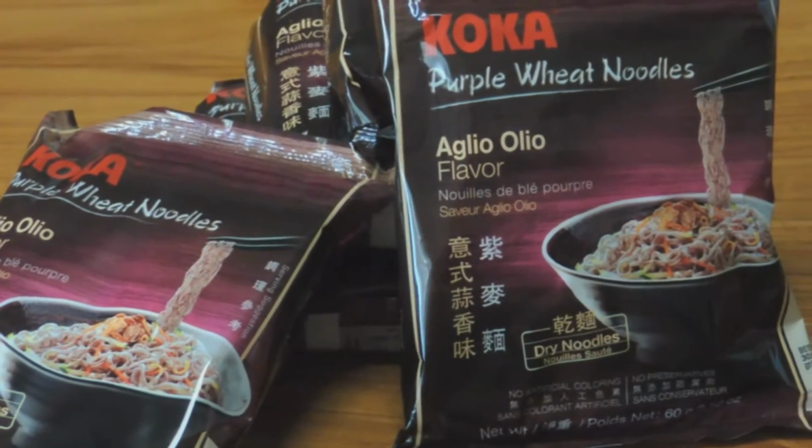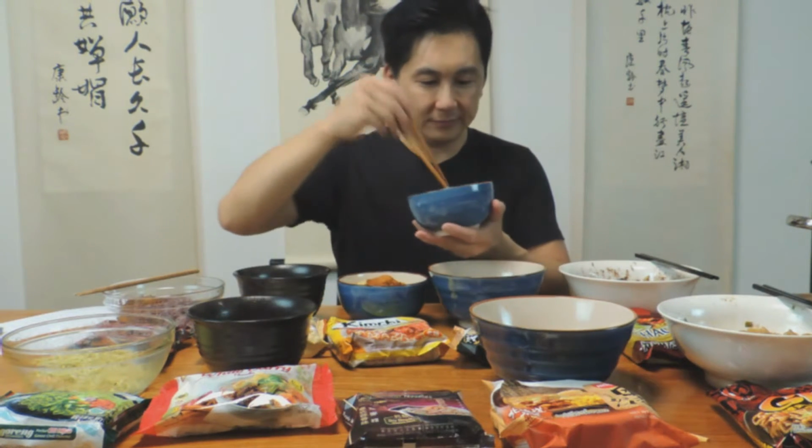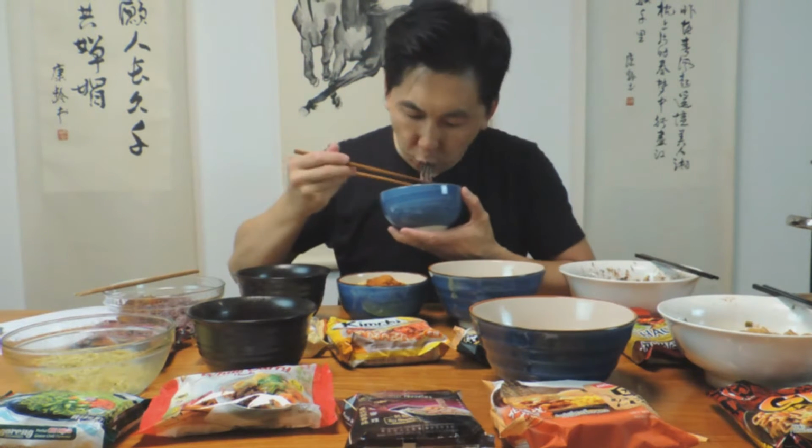The third is aglio e olio purple noodle. Interesting combination. Aglio e olio is synonymous with Italian pasta, but instant noodle, that got me curious how that would taste like. Then there's the purple wheat noodle, very different from the norm. This one is a dry mixed recipe, so no soup.